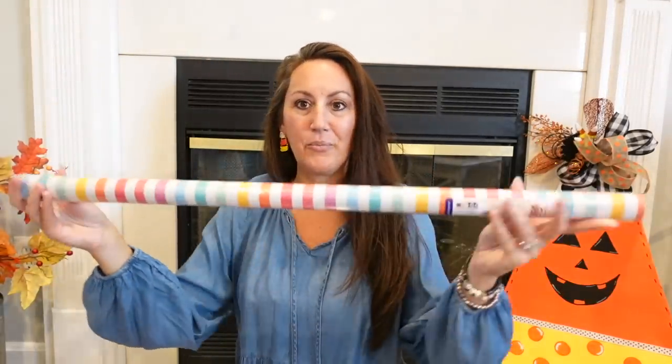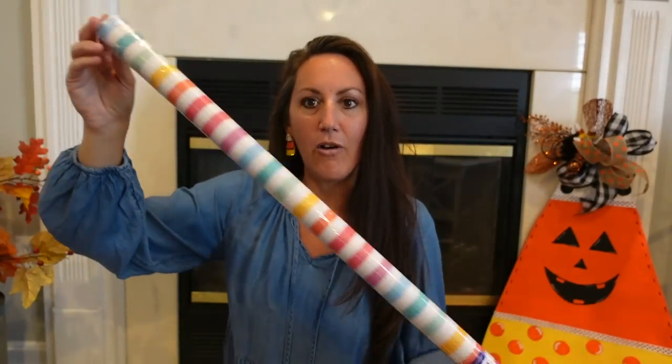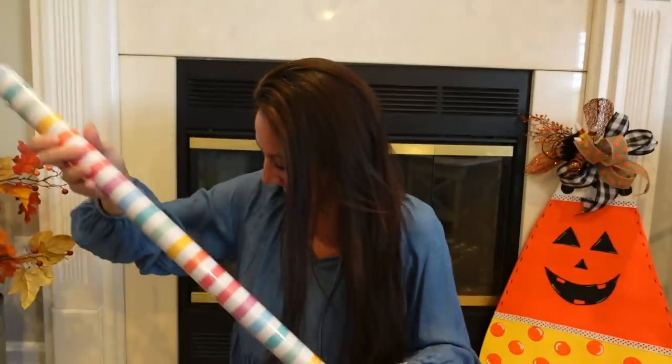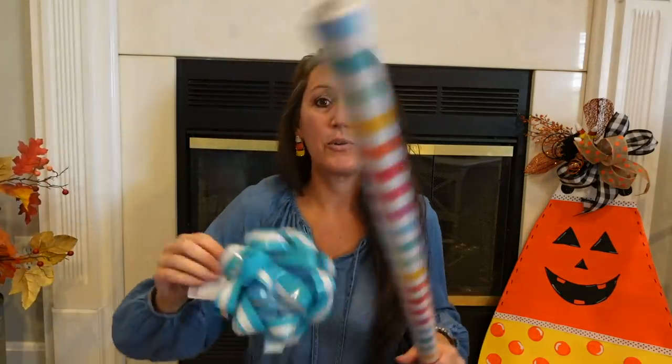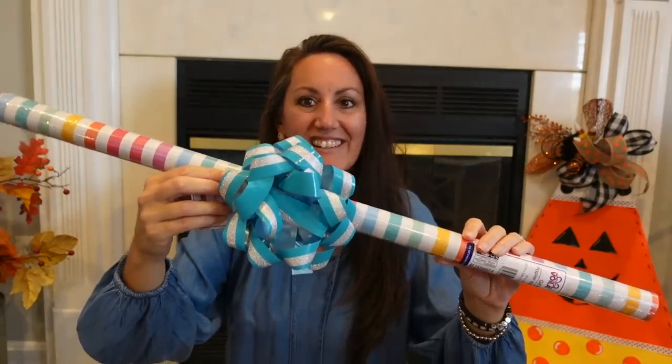I got her some pretty striped wrapping paper, all those beautiful colors. This really pretty blue bow to go with it. I thought that was really pretty together. So I got that for a present. All right. While they are sleeping, I always decorate for their birthday. That way when they wake up in the morning, the house is decorated. So she's 19, but the girl loves dinosaurs.